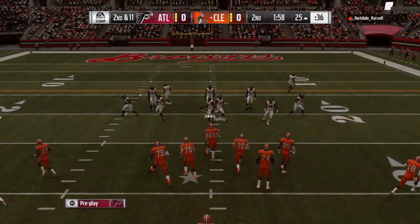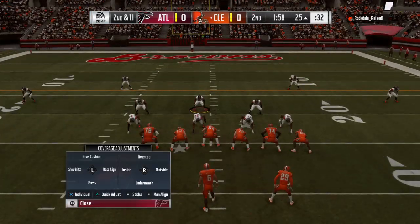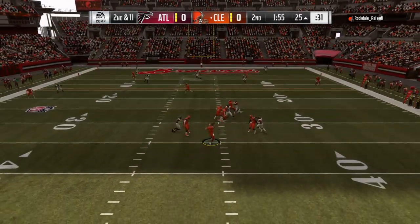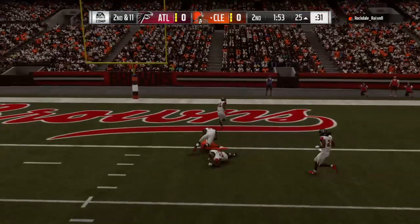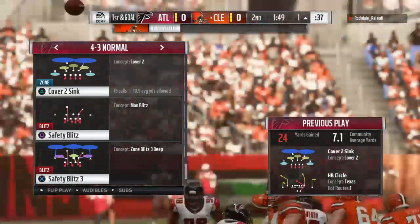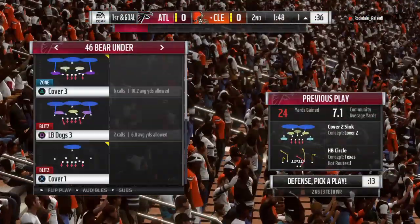After the sack here, 2nd and 11. Working out of the gun, Mayfield. This is caught. That one goes for 24 yards. The last drive he threw the pick, but he's not shy. He's going downfield again there.